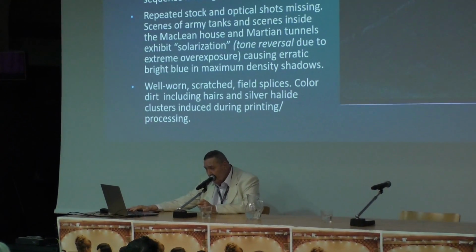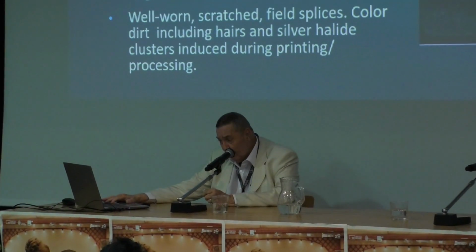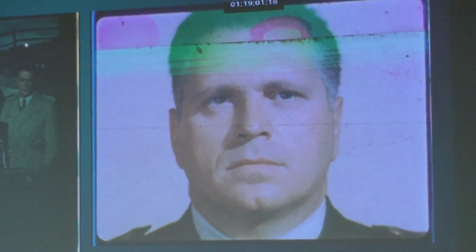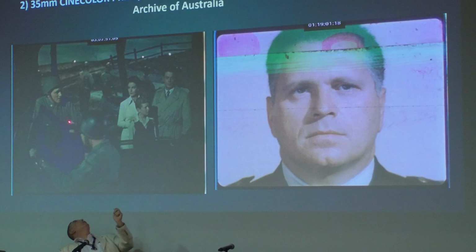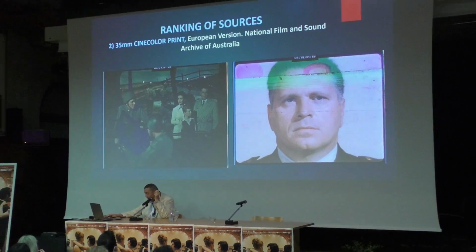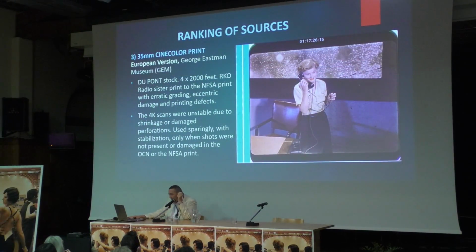It was also well-worn, scratched, it had field splices, which I'll show you examples of, color dirt including hairs and silver highlight clusters that were induced during the Cinecolor printing process. Now there's a field splice on the right, the police chief, there's the splice with the cement, and that may have even been a pre-developed splice, but I don't think so. This looks like it's cement residue and bubbling. Behind us here is a condition where there was blue halation in the shadows. You'll see a lot of that in these foreign prints and even in one of the domestic prints. I suspect it was a quality control issue that Cinecolor had never quite finished.